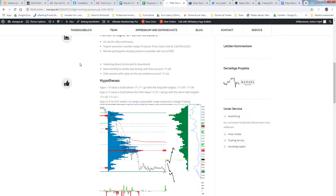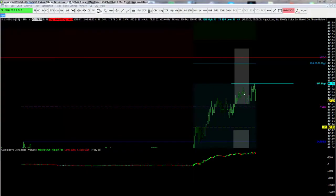Let's see first the hypos. I said today's hypo number one: if value is built above 171.71, I go long with targets 87.94. As I'm only trading the cash phase, starting in Germany at 9 AM, we need to see that value is built, or in this case confirmed, because in the pre-market we already see they built above this level. But of course the cash market needs to confirm this, because that's the stronger volume and liquidity. So I want to see if this is confirmed. If not, that's only hot air.